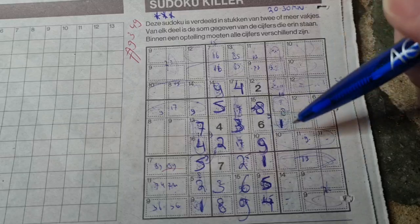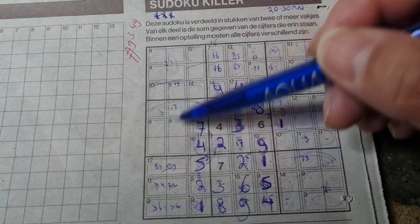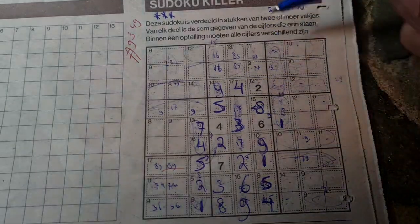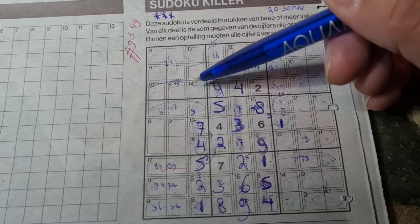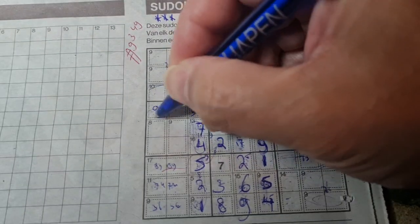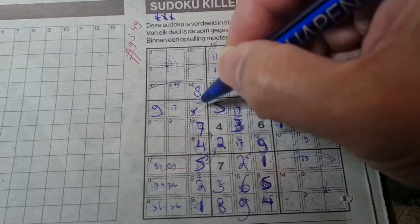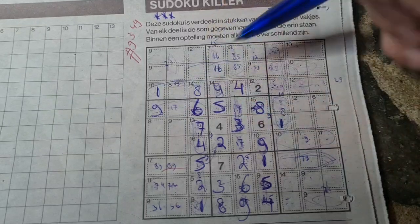We have 1 and 7 here, okay. I need a 9. 9 here or there. 8 or 6 or 9 and the 5. Well, the 5 is already used, so it can be 9 here. The 9 should be here. So the 8 and the 6 should be here. We have an 8 here, so this should be the 8. This should be the 6. 9 and a 1. Okay.